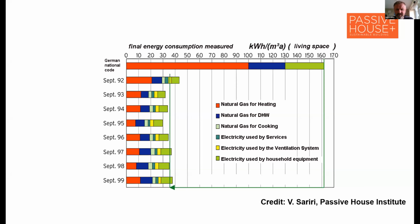By way of example, here's a lovely 1990s graph from the first passive house. The target for space heating demand is 15 kilowatt hours per square meter per annum. The red bar is the actual measured space heating. They were over 20 in the first year, and you'd expect higher in the first year, given that the building is drying out and people are familiarizing themselves with how to operate the systems. But since then, it's been in and around 10, give or take. So it's been performing better than the requirement in the standard.